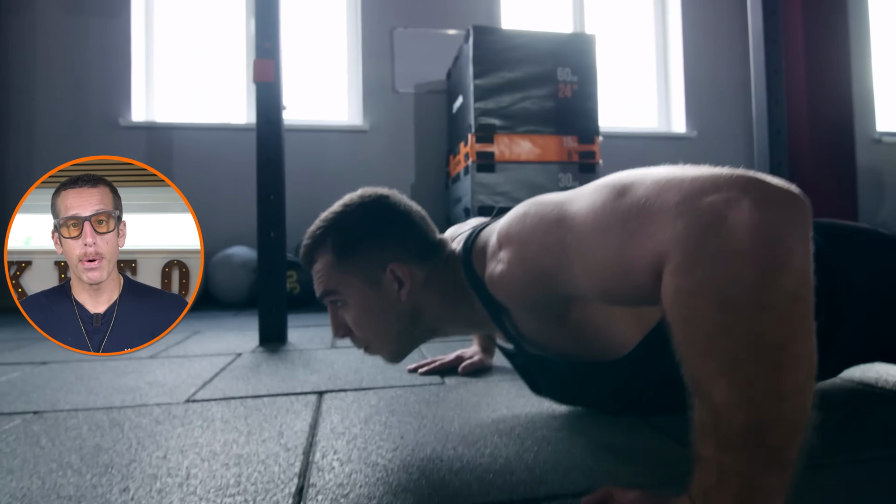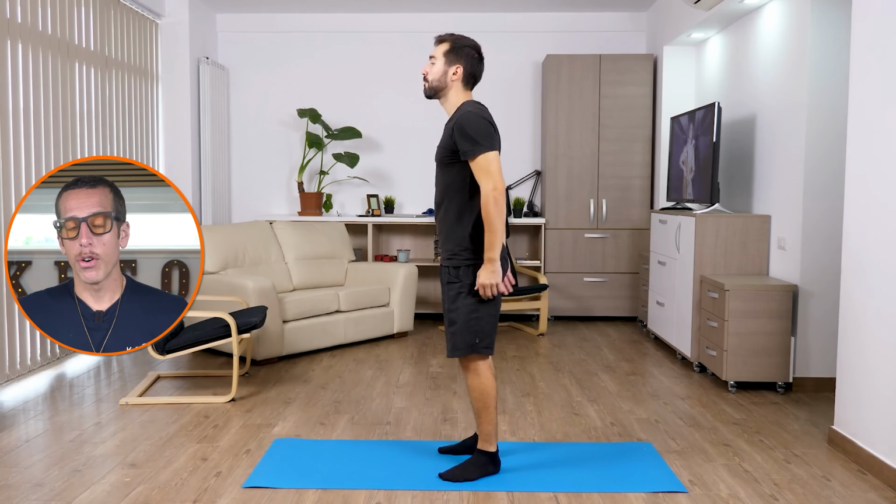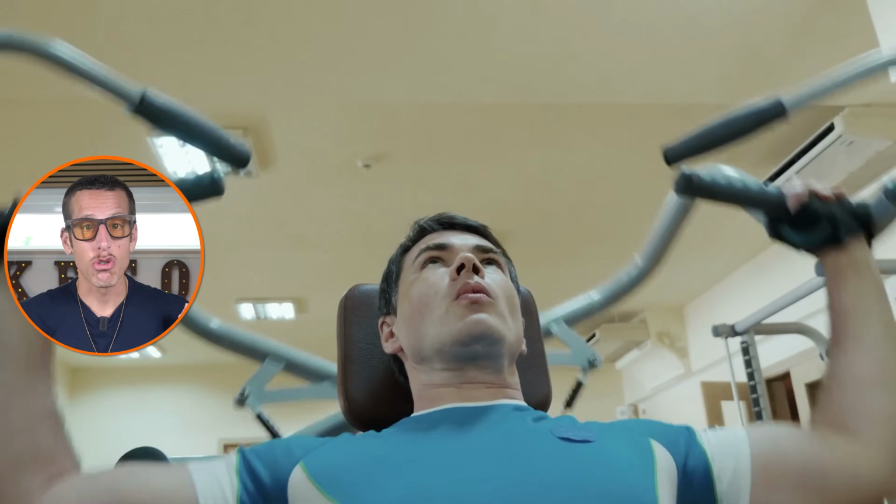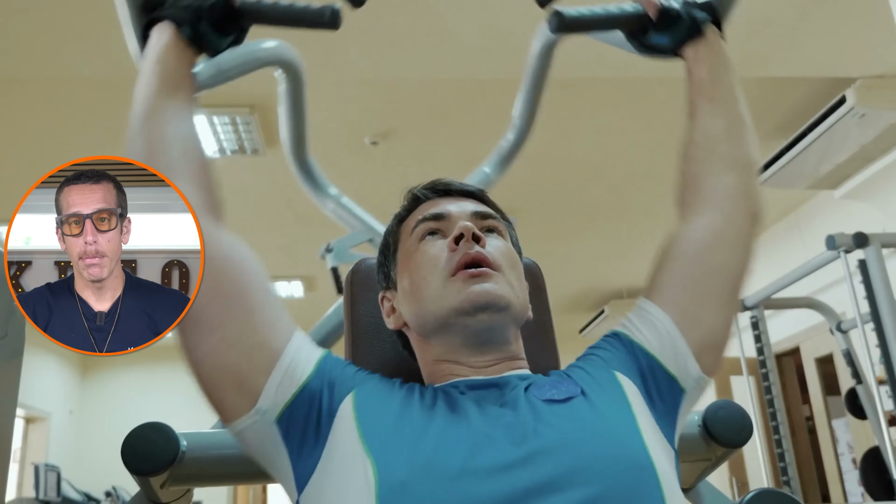These are called compound movements. The top 5 compound movements to get the biggest bang for your buck in terms of growth hormone production, tightening up your skin, and autophagy are the following 5 movements. The first movement are push-ups or bench press. The second movement are squats, either your own body weight squats or using weights. The third movement are shoulder presses, which actually is great for testosterone and muscle building.